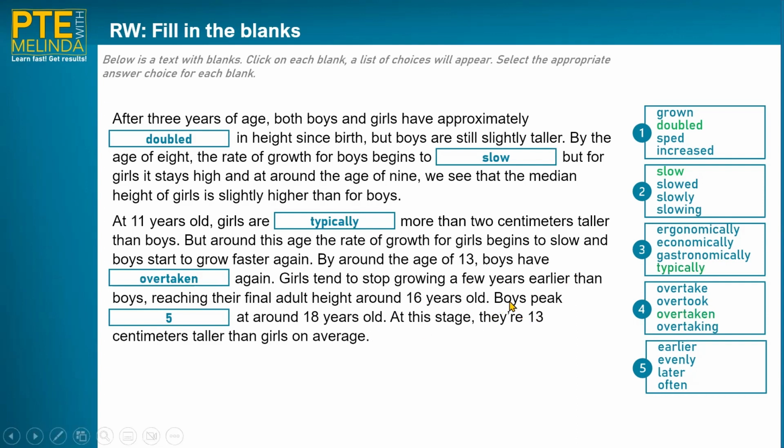Okay, and then the last one. Boys peak something at around 18 years old. Peak usually? Not sure. Let's have a look. Peak earlier. Earlier than what? Let's go back a bit. Girls tend to stop growing a few years earlier than boys, reaching their final adult height around 16 years old. Boys peak something at around 18 years old.